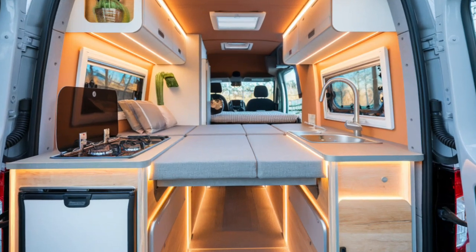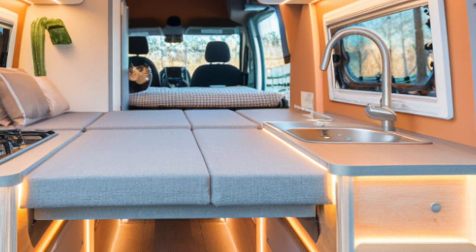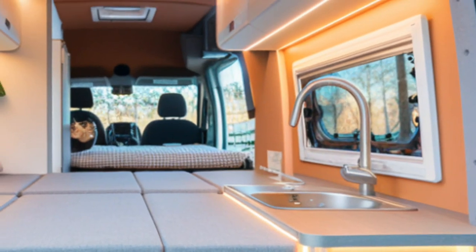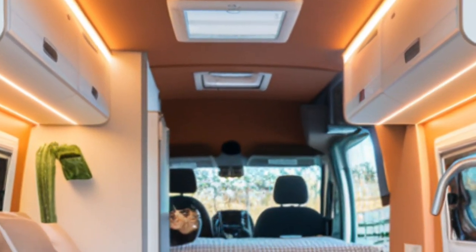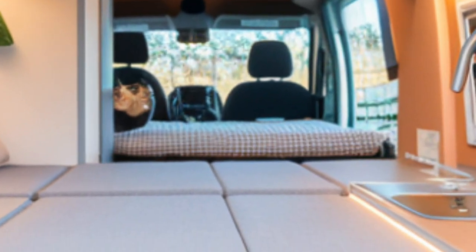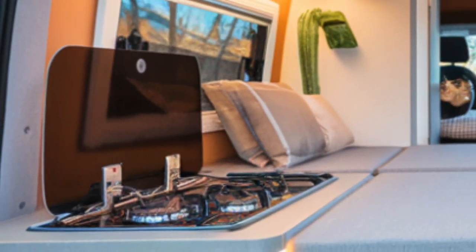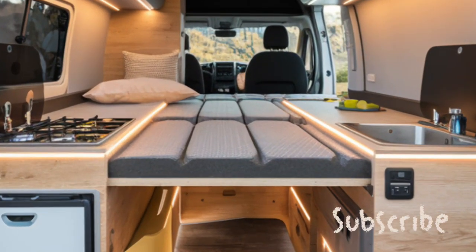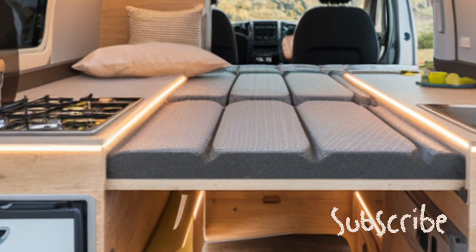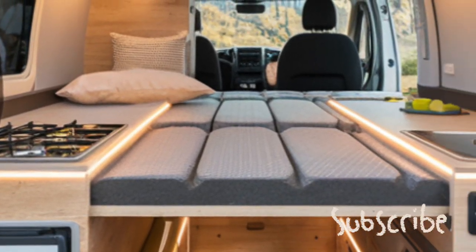Now let's talk about what makes this Dokker a true camper van. The rear has been expertly converted into a micro-home on wheels. It includes a fold-out double bed that quickly transforms into a cozy sleeping area, complete with under-bed storage drawers for gear and luggage. The side panel features a compact kitchenette with a dual-burner gas stove, a 12V fridge, and a small sink with running water, all powered by an auxiliary battery with optional solar charging support.